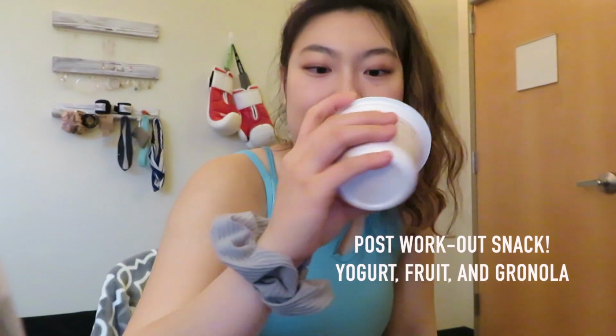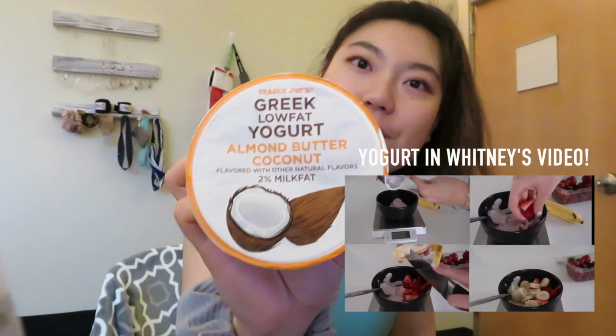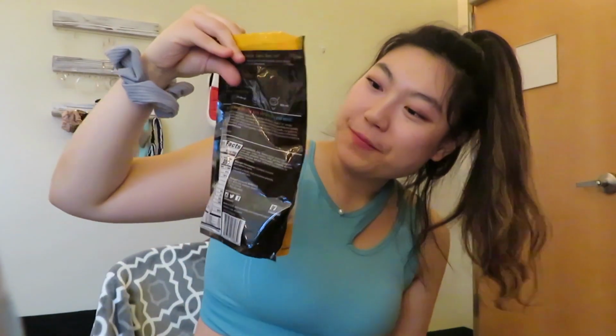Does not look as good as Whitney's, but you know, college student out here trying to make some breakfast tacos. Okay, so I just got back from the gym and I'm a little hungry, so I'm gonna eat this Greek low-fat yogurt, almond butter coconut flavor from Trader Joe's, and mixed berries with it, and granola, of course. This is one of my favorite granolas, just the kind, healthy grains.